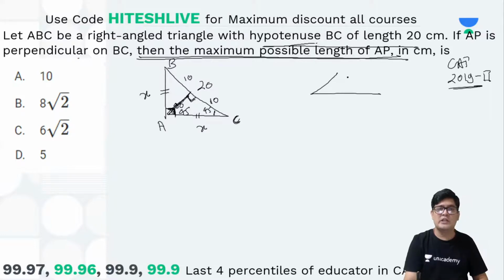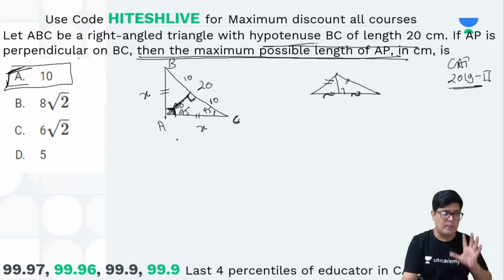In an isosceles triangle, when you drop a perpendicular, it ends up being a median. And in a right angle triangle, listen to my language very carefully, in a right angle triangle, median is half of the hypotenuse. You don't have to perform any calculations. The moment you assume these angles as 45.